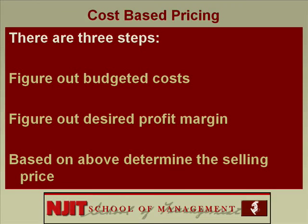For what it's worth, most companies which deal with the US government use cost-based pricing. Cost-based pricing is also very popular in the oil and gas industry. Suppliers of oil and gas use cost-based pricing. They figure out their costs, they add their profit margin, and they come up with a price. They don't care what the going market rate is. They just add their profit margin to the cost and say, this is the price we're selling at. If you don't like it, too bad.